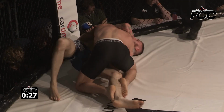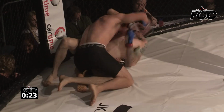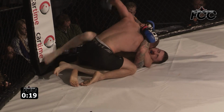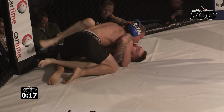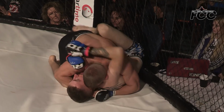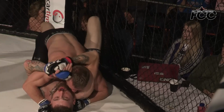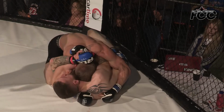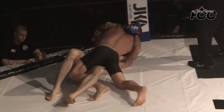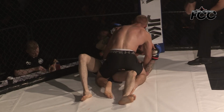What this is doing is giving the referee action, so the referee's not in danger of stopping the contest, and it's chewing up the clock, putting points on the board for Lewis James. Absolutely, again, staying heavy. Little shots coming in here and there. Again, nothing that's going to finish this fight, but I think it's going to be enough to see him take the decision. It looked to me certainly like that was the game plan for Lewis James in this one, not to go hell for leather and make a mistake.